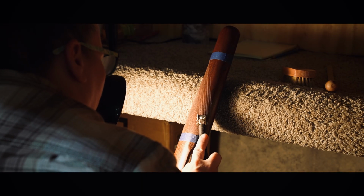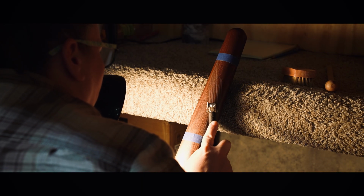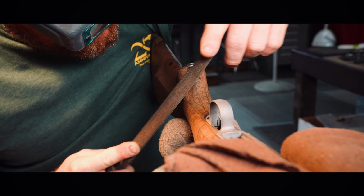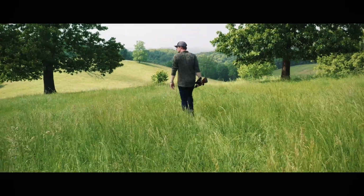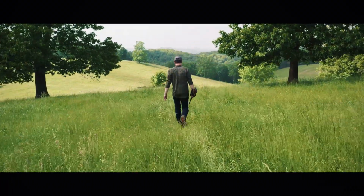And that's something that the newer methods of manufacturing will just never be able to replicate. And the fact that it's an outfit that is dedicated to preserving that is part of the reason why I really love it.